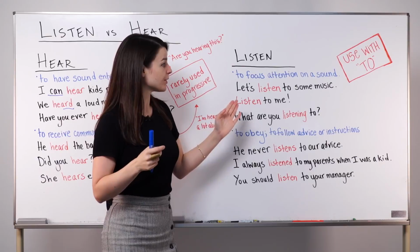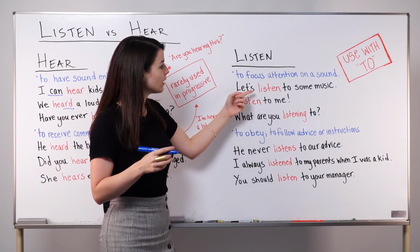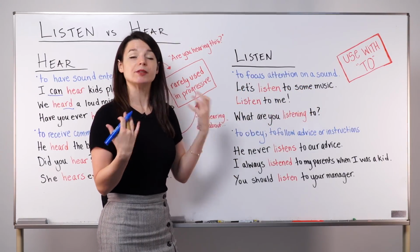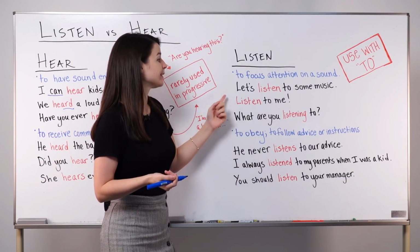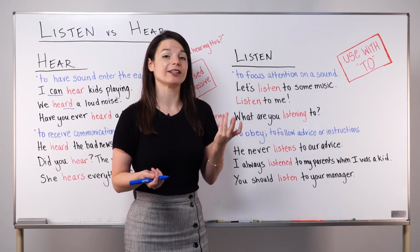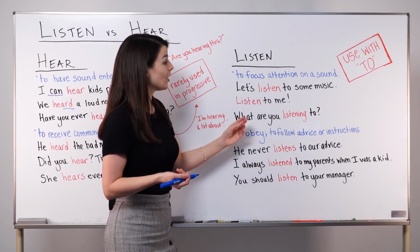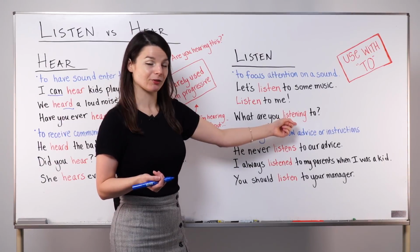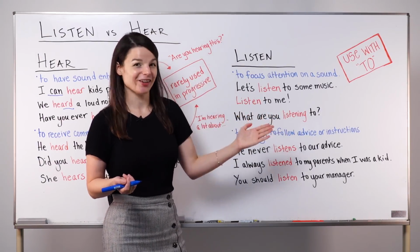So, examples of this. Let's listen to some music. Here, I'm focusing my attention on music, or I'm suggesting we focus attention on music. In this example, listen to me. So listen to the speaker. Please focus your attention on the things the speaker is saying. Third, what are you listening to? Here we see the progressive tense, common for this verb. What are you focusing your attention on?